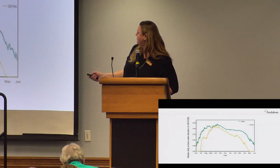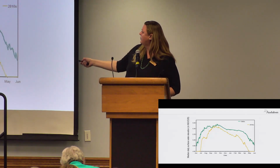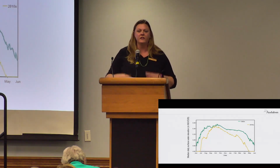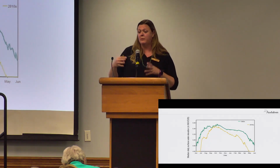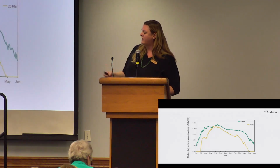I put this back up just for the contrast, just to see the shape of what these curves look like in the 1960s versus the 2010s. You see the same peak in the wet season. We're still filling up to that same level. Think of it as kind of filling a bowl or filling a swimming pool, and then we're just drying down quickly in the dry season in a way that we didn't historically.